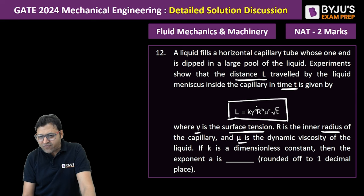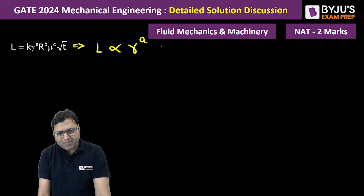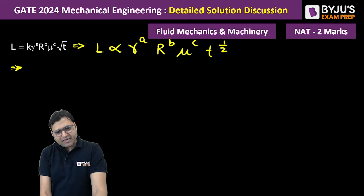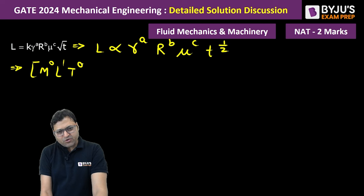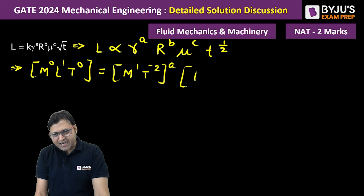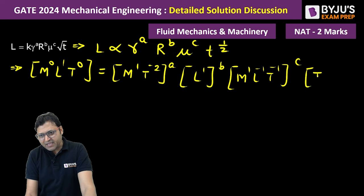Very simple question. So from here, what we can say, L is directly proportional to gamma to the power A, r to the power B, viscosity to the power C, and t to the power 1 by 2. Isn't it? Write the dimensional formula on both sides. The dimensional formula for length is M0 L1 T0. Gamma is Newton per meter or kg per second square, so it will be M1 T minus 2, to the power A. r is the radius, that is L1 to the power B. Viscosity is kg per meter second, M1 L minus 1 T minus 1, to the power C, and time is T to the power 1 by 2. Separate the powers of M, L, T on both sides.